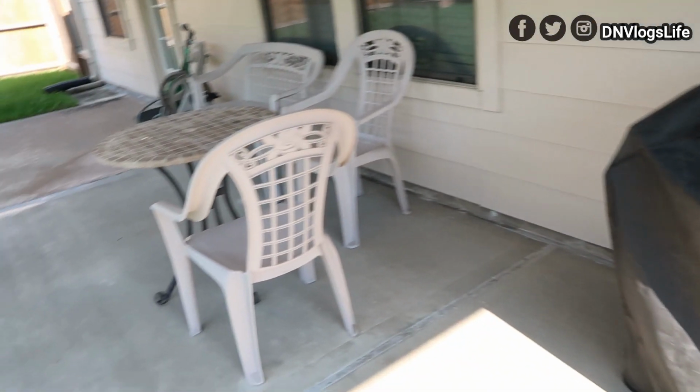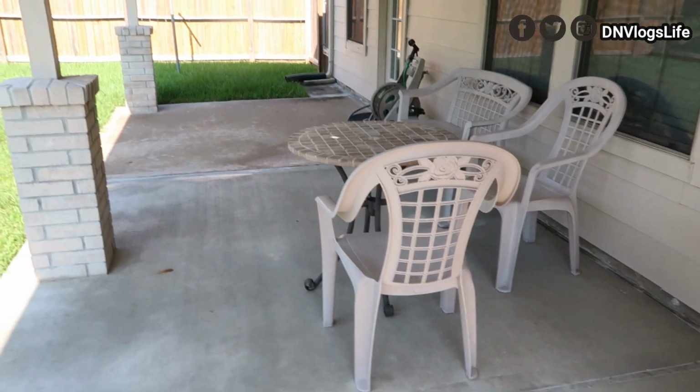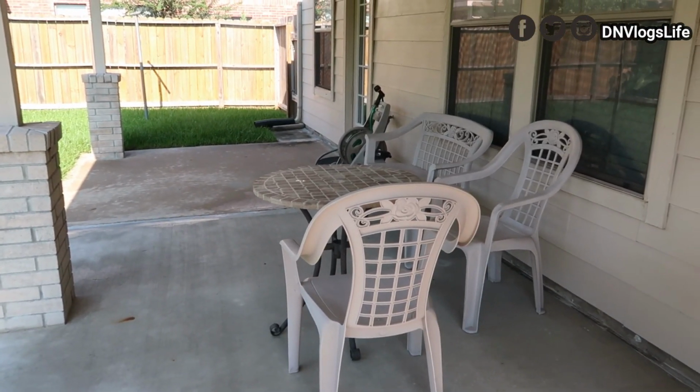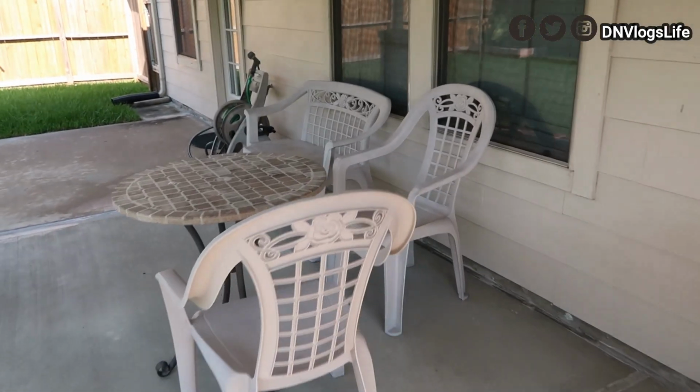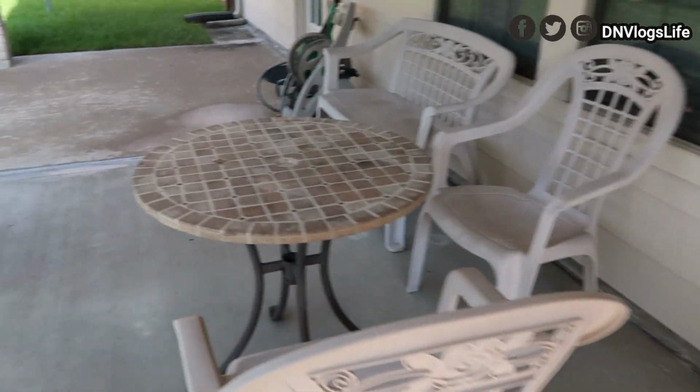That took me like 30 minutes. I washed all the chairs. And if you remember from last year during COVID time, me and the girls, we did that. We washed all this area. Now the girls are in school, so I washed all the furniture, and everything looks so clean.